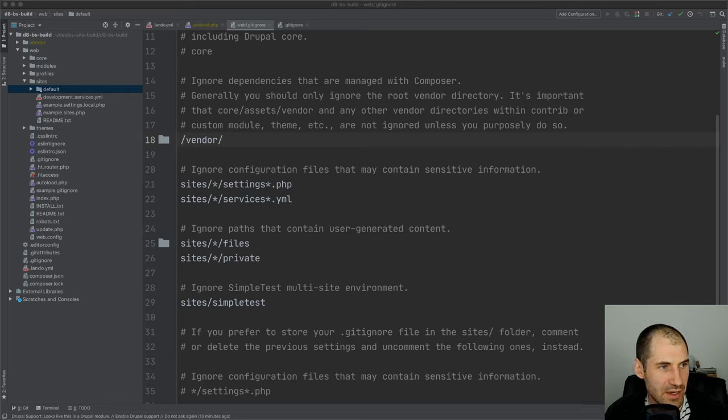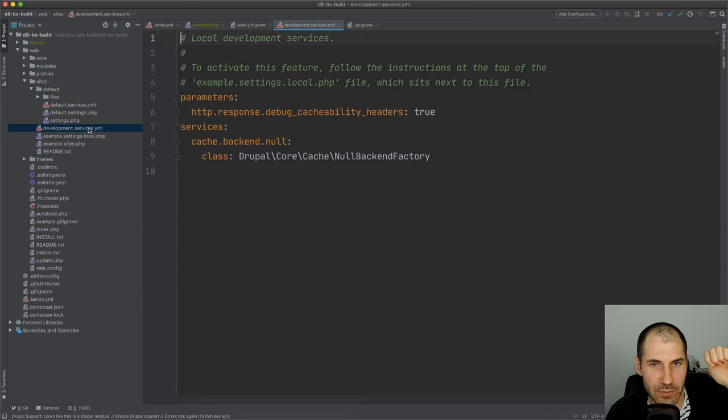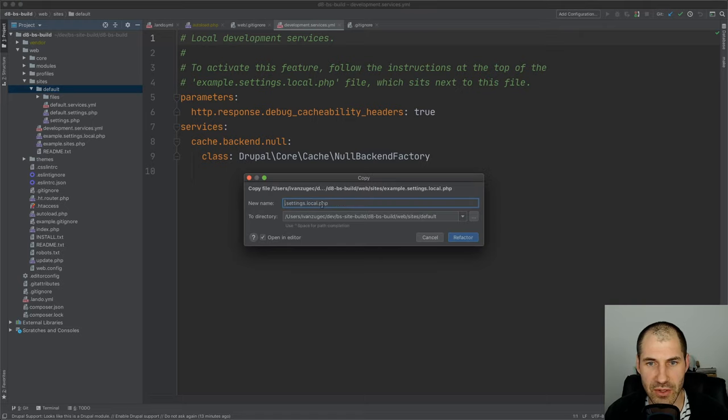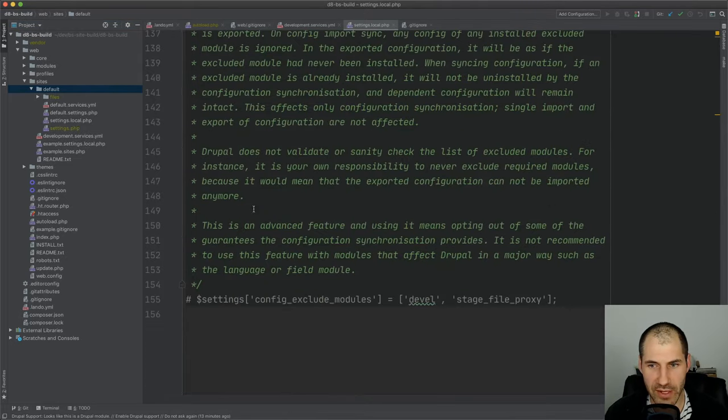Well, actually, let me just set everything up first. I need to do a few more things. What I'm going to do now is utilize the local settings, because that allows us to use the development services, which then allows us to turn on Twig debugging. So let's go ahead and do that. Chuck in the development services example.local.